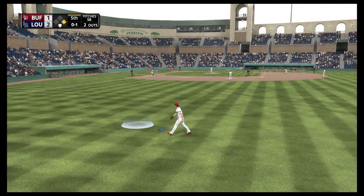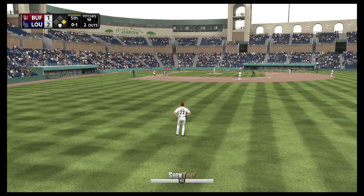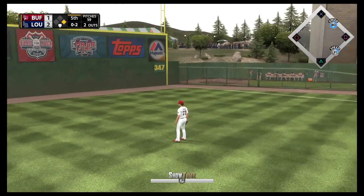Here's the catcher, Luke Maile. Now batting. And that last at bat when he went deep, he turned around a pretty good fastball. So I'm kind of thinking this guy's a good fastball hitter. So I might want to move that ball up and down and in and out.